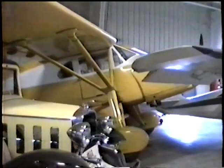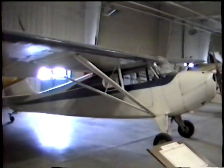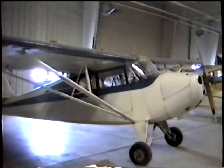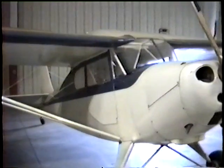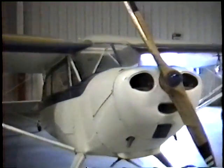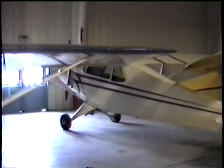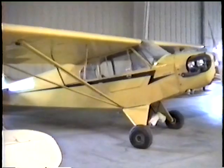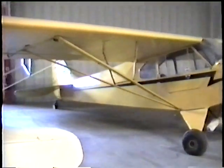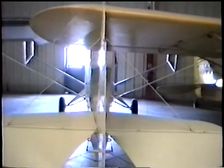Another Fairchild. And this looks maybe like a Funk. No, I guess not. It's the Aeronca Chief. And then looks like we've got an Interstate Cadet or Porterfield or something. Piper Cub. That was a Porterfield. You can tell by the slender fuselage. Look at that.